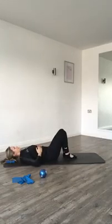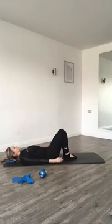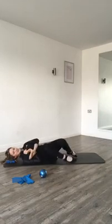I'm just going to close my eyes and focus my breath coming down into my lower ribs. Taking a power breath, deep breath into those lower ribs. Pausing for a second or two, and then heavy breath out. Let's do one more of those. Deep breath into those ribs, and heavy breath out. Relax those arms, and maybe just take a moment here, staying on the mat.